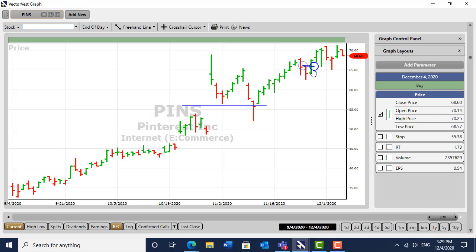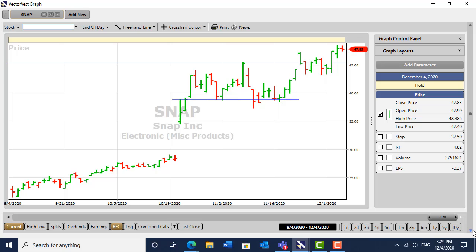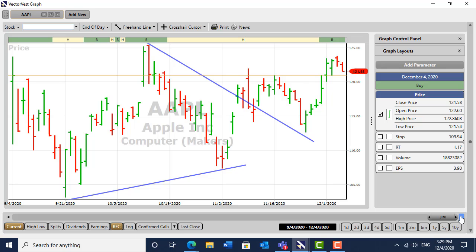That's Pins. Maybe a little bit disappointed in this. Should have been in down here and wasn't. Only got in there as it broke that level. It's got a lot of resistance up here to get through. Roku is going great guns for me. Stops at entry, and I pulled it up a little bit. And Snap. Moving up quite nicely, and that's Apple, folks.